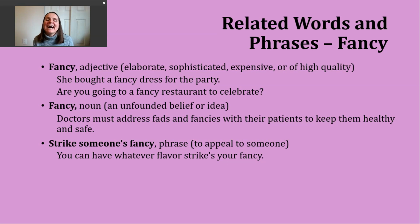Fancy could also be used as a noun. Again, same spelling, same pronunciation. Many times when you hear this used as a noun, it's referring to some belief or idea that is unfounded. It's not supported by research or by evidence. You might think of it as some crazy idea that a particular person has. An example of this noun in a sentence: Doctors must address fads and fancies with their patients to keep them healthy and safe.